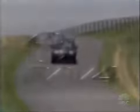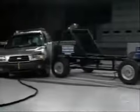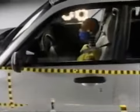This first series of tests includes some popular small SUVs. They're bought off dealers' lots with no extra options. They all have frontal airbags as required by law. Some even come standard with side airbags, but some do not. First up, the 2003 Subaru Forester with standard side airbags. Will they make a difference?